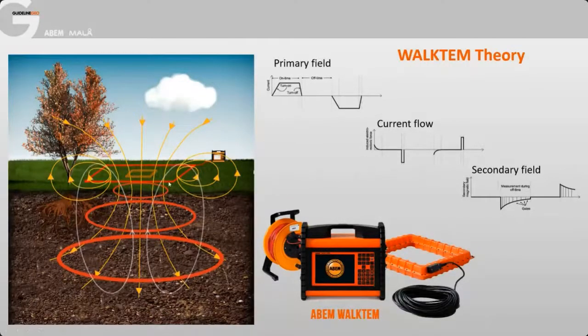In reality, what we're doing is we're switching that current on and off very, very quickly. So we're setting up the magnetic field, collapsing it, setting it up, collapsing it very, very quickly, and doing it forward and backward, the same as we did with resistivity, to avoid any drift in one direction or the other. A bit like IP, we measure the time for the decay of these secondary fields in time windows, because again, these are very small signals that we're talking about.